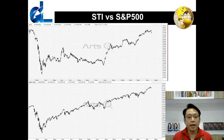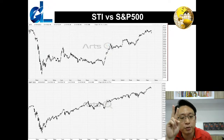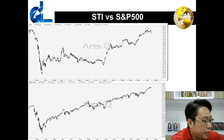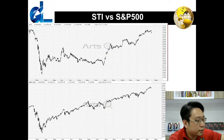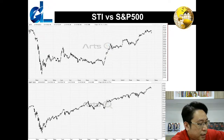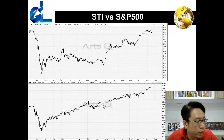So let us take a look at our STI. I do understand some of you really like Singapore shares. By the way, if you have been buying Singapore shares over the last few months, can you give me a 2 sign, so that I know you're good with Singapore shares? Thank you. As well as a thumbs up if you want. Let me know who are the ones that are buying Singapore shares. The last 1 year, the last few months, it has been quite good.